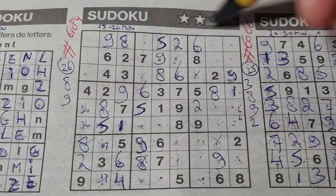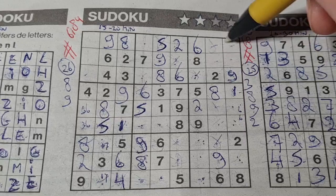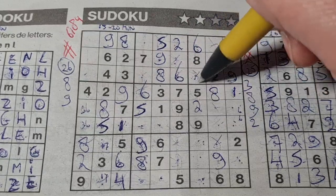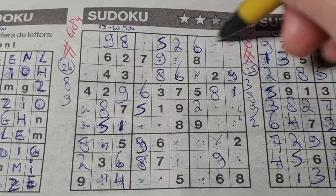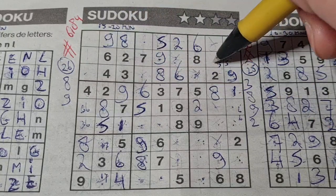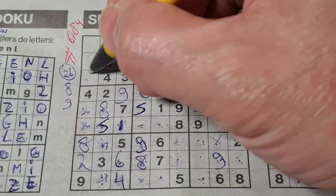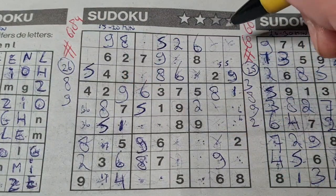1, 2, 3, 4, 5 missing numbers in this big square. One of the missing numbers is 5. We have a 5 in the first row, no 5 in these 2 boxes. We have a 5 in this column, no 5 in that box. So the 5 in this big square could be here, could be there. 5 in the first row, 5 in one of those 2 boxes in the second row. So the third row, the only place left for the 5 should be there.